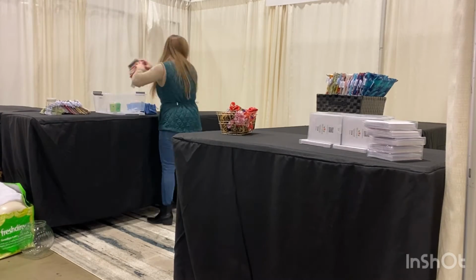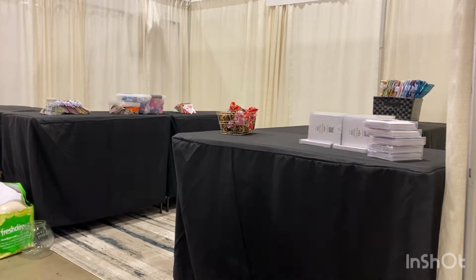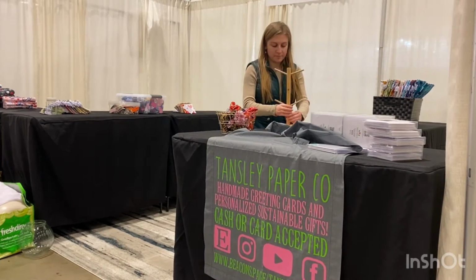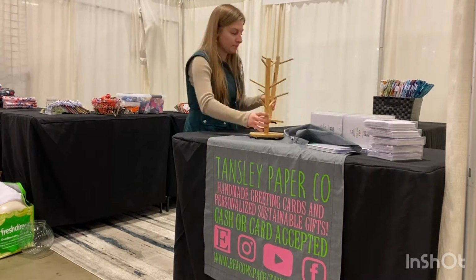The L shape worked out really well. I got a lot of compliments from other vendors that it was a good layout. I liked having the rug down the middle. I definitely next time would bring myself a standing pad to stand on behind the table because the rug didn't do me any good back there. I'm getting all my display set up.